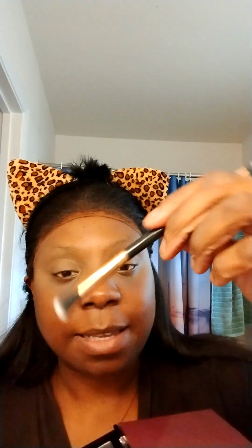Let's see, I don't know where I want to go with this. So we use a really good transition color. I think we'll start with, oh, and it has a brush. Let's just use the brush that goes with it. I'm so used to my own. It has a little double-ended side, a little fluffy brush, a little tapered type brush, which is really cute. So I'm going to go in with this shade, and that is the shade Clay.